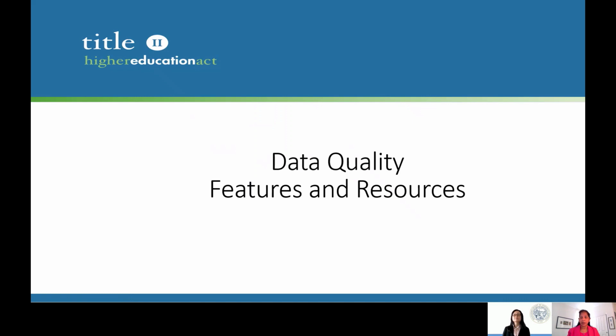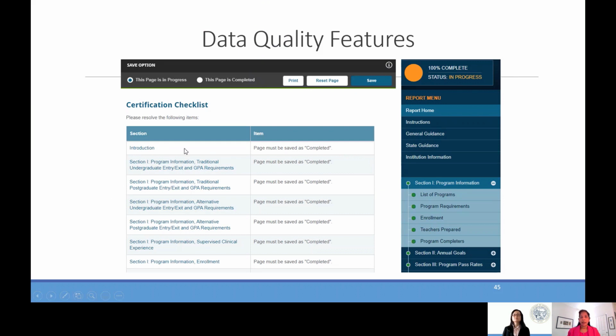Now we have a couple of slides on data quality features built into this IPRC. In this example, once you have entered all your information, it's going to bring you a certification checklist. In this example, introduction section, the page must be saved as completed. So you have saved the page, but it's not been completed. So you go back to the section and then click this button, this page is completed. Then this red dot will become a green dot, and also this pie will move accordingly. So this is a kind of checklist for you to go through so that you can fix all the edits before you can certify a report.